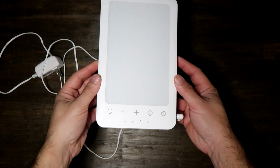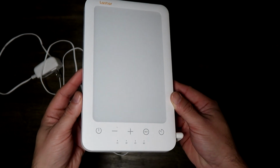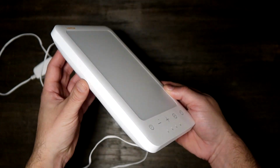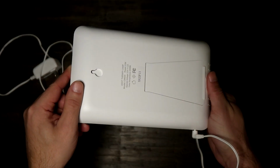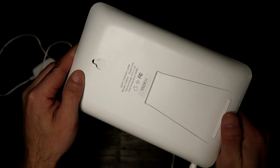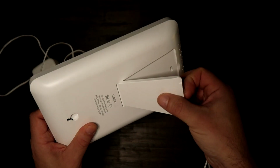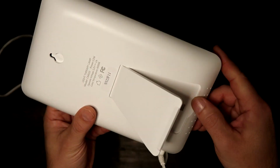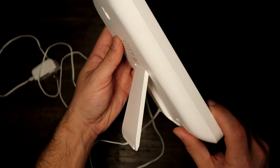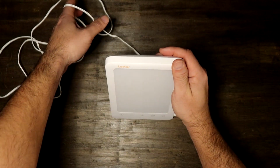So here we have a Lastar therapy light lamp. This is a UV-free 10,000 lux sun lamp. It can be easily wall mountable with 5 adjustable brightness levels, 4 timer functions for seasonal sunlight changes. This is great to combat winter depression.